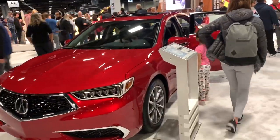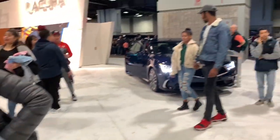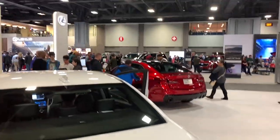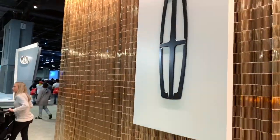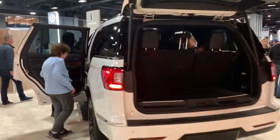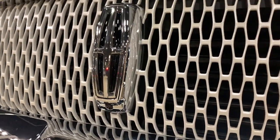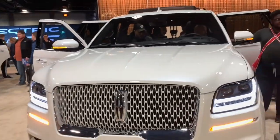Here, including the TLX and the other versions. Lincoln brand has been a regular Ford for the past years, but now they are stepping up their game, and all their cars are all luxury. Looks like metal, but it's actually plastic too. But look at that big SUV.